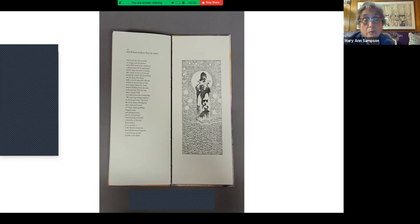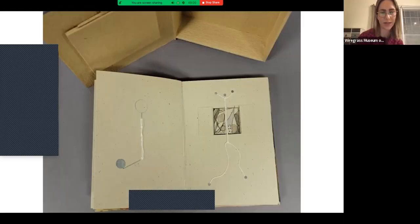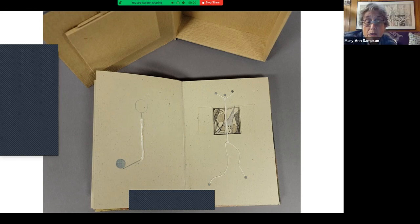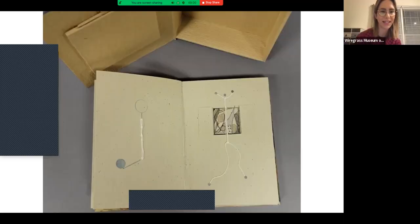I don't know, are there some more in there that you wanted me to discuss? Well, there's the book that you showed us earlier. Yeah, you can see a little bit more. There's drawing as well as threads that interlock and go in and out from page to page.